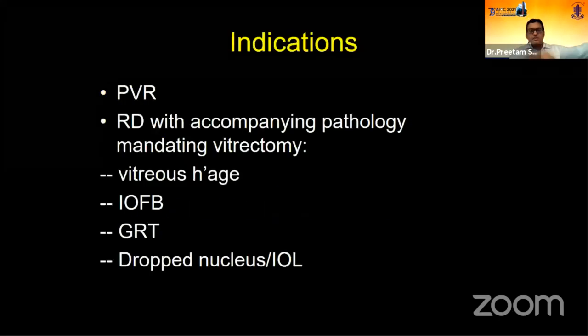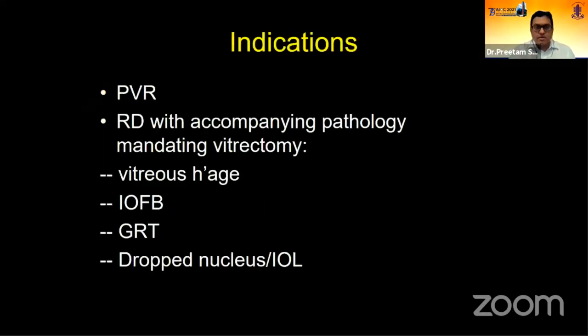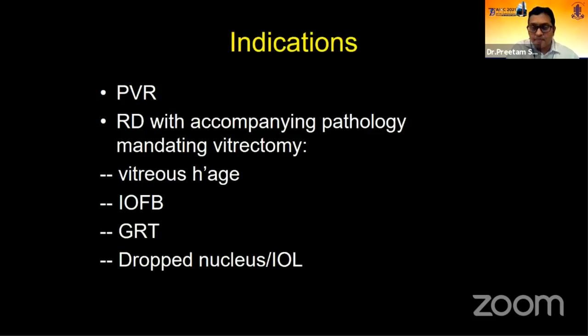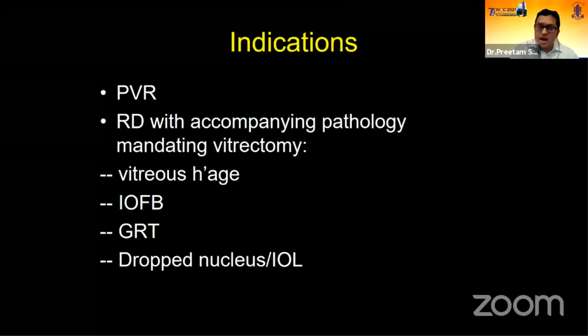So indications, the most common indication for treating a retinal detachment with vitrectomy would be PVR. As we saw, Dr. Nitin Prabhu Desai gave a fantastic talk on scleral buckle. Scleral buckle is always the first choice when you're dealing with a simple rhegmatogenous RD without PVR. But when it comes to PVR, you have essentially a diseased vitreous which has to come out, and hence the choice has to be vitrectomy.